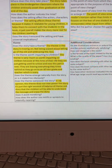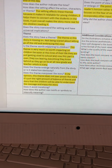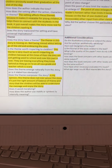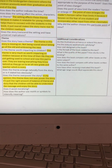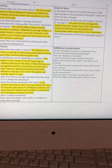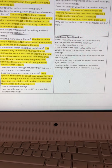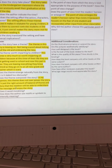The theme of this book is moving on, not being scared about letting go of the old and embracing the new. This theme is very much so worth imparting on children because at this time of their life, they are just getting used to school, and now this part is over. They are leaving everything they know behind as they go on to all new grade and teachers, which is scary for them. And in my opinion, this theme does not overpower the story.